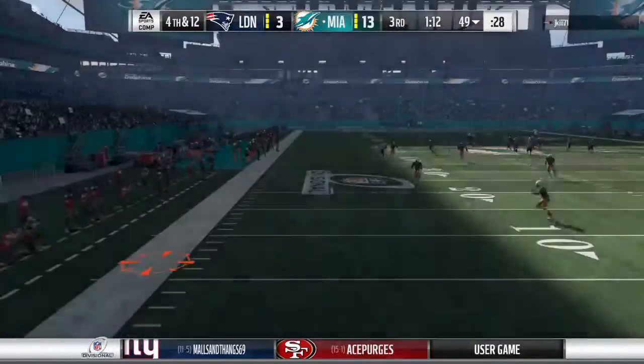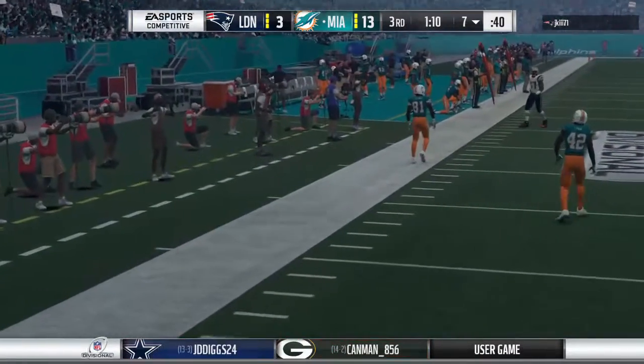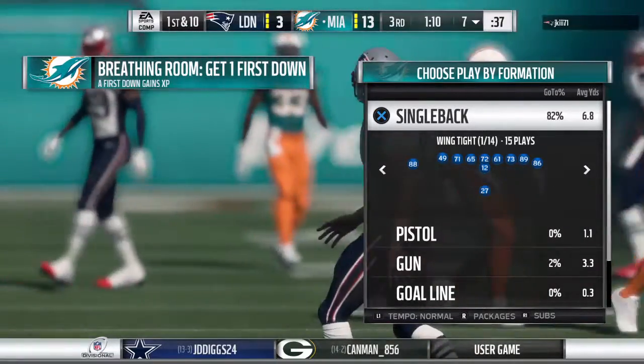44 on his first punt, and this is a good kick as well. This one will sail out of bounds. It'll depend on the spot here. And the side judge says that went out at the 7-yard line.